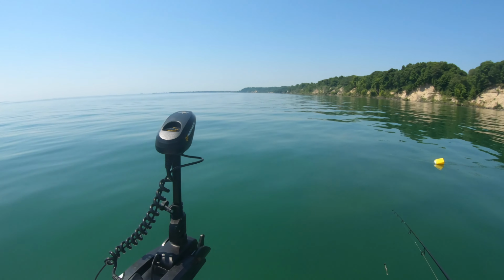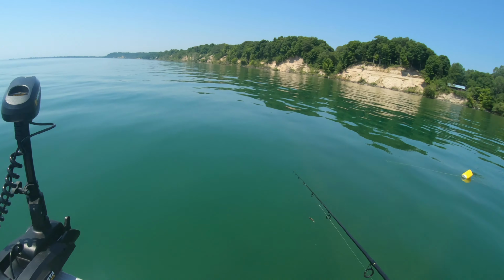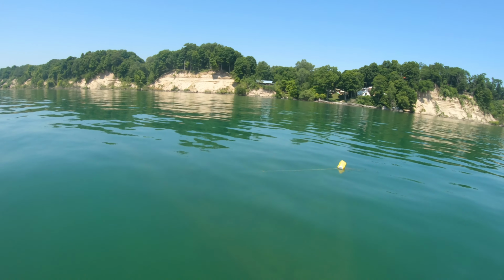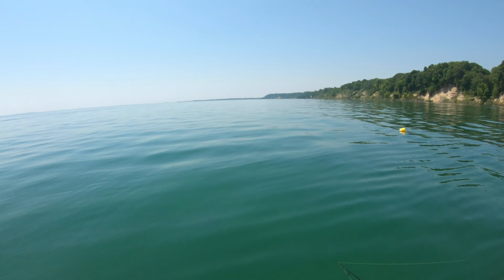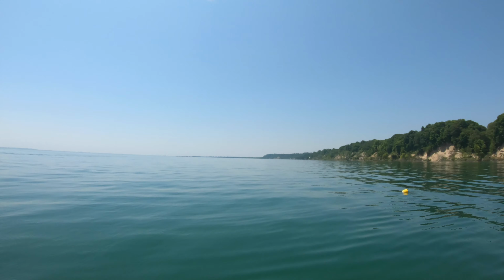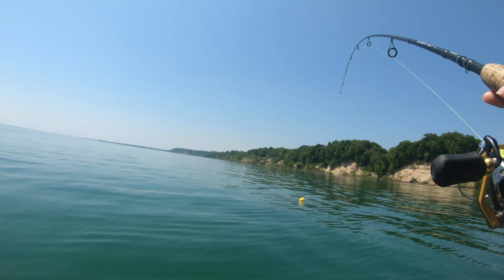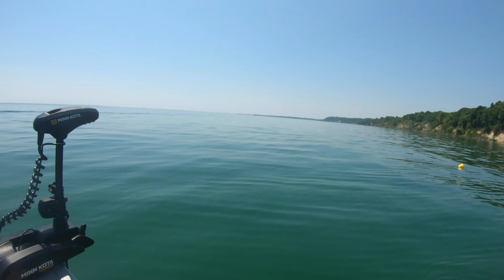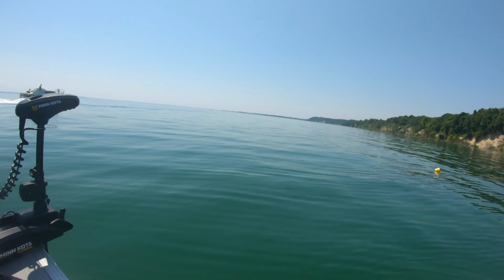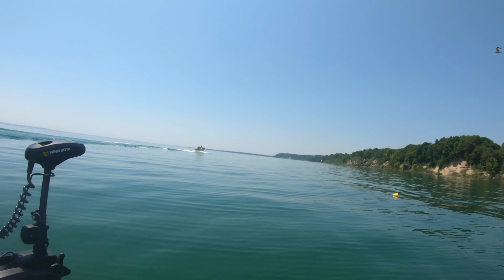is this? This is like Bermuda Triangle stuff right here. That is crazy. What is that? I'm getting bit, I think. Got one. I think it's a rock bass. Yes, it's a rock bass. Not the right kind of bass. I mean, it's still a bass, but not the right kind. Let's put this guy back and go catch his cousin.